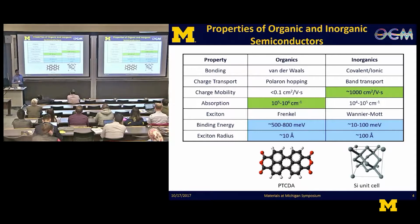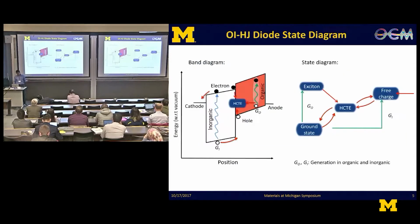Of particular interest in this work is the excitonic properties. Organics have a tightly bound exciton, which is small radius, while inorganics have a large radius exciton, which is loosely bound. So with that, let's consider an organic and inorganic heterojunction and apply it to a solar cell application. Here I have an inorganic, and I have put an organic right next to it.